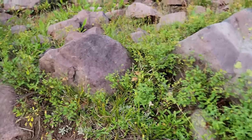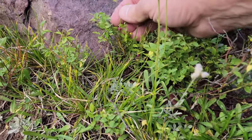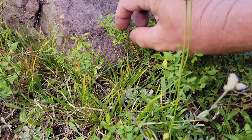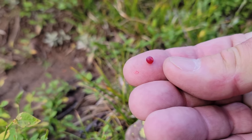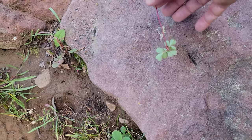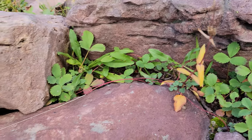All right, so earlier in the season, I showed the little flowers on this grouse berry. And now you can start to see the fruit right there. And they're edible. Small. Even right here, there's the wild strawberries. I don't see any strawberries, but that's definitely a strawberry plant.